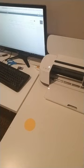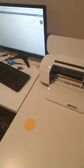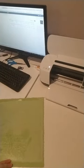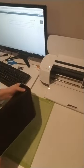Okay, so I've got some black gloss vinyl here. You could also use black cardstock. You just need something where the color is black. I'm going to take a mat, and with vinyl, you put the backing down, so the shiny side up.